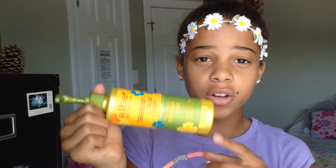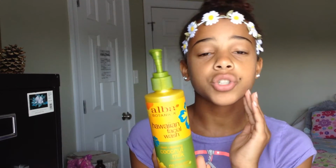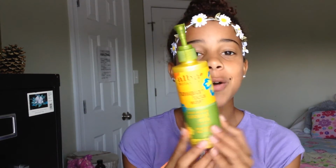This was about $9 at Walmart, and it smells heavenly, and it is so moisturizing, like literally, and it doesn't break out my face. So if you have really sensitive skin and you like this line, you should definitely check it out. Or if you haven't tried it yet, you should check this out. I feel like I'm talking really fast. Really moisturizes your skin and cleans it well, and I really enjoy using this, so make sure to check this out.